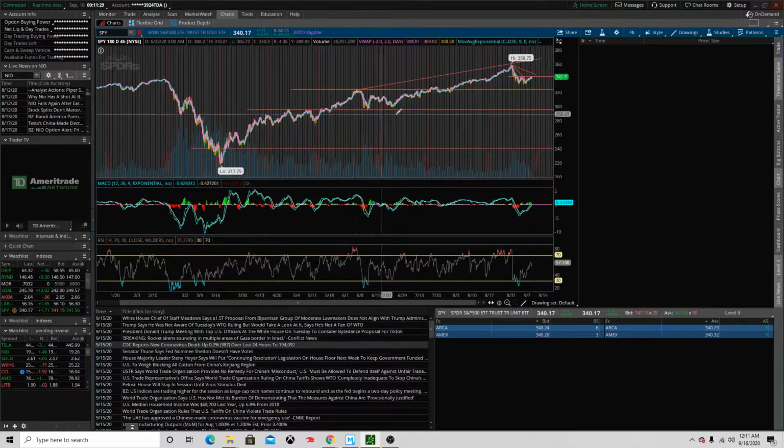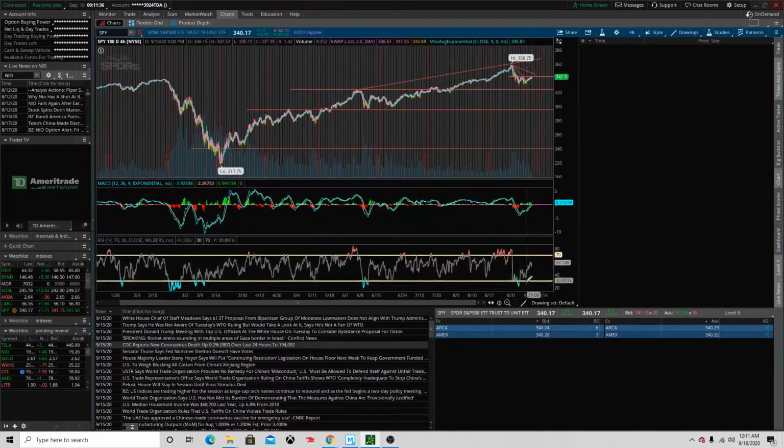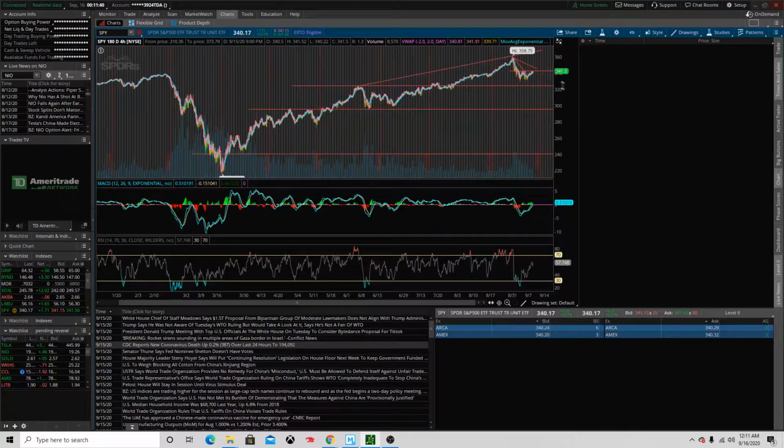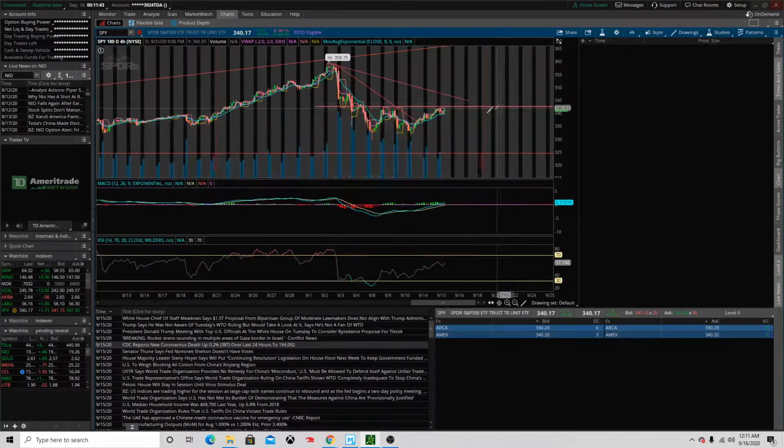I started actually somewhere around here. I was like, okay, now it's starting to grind. Now it's good. But who would have known, right? Right now, we're going to take a look here at the SPY. It broke out of that resistance, and now we're testing the next high.